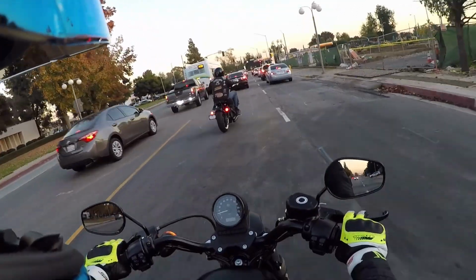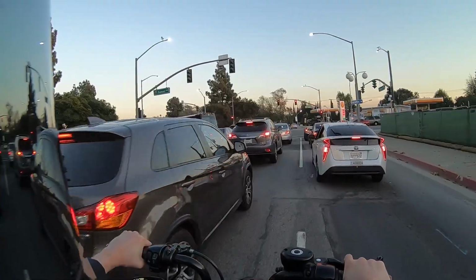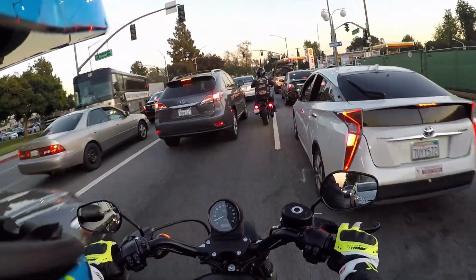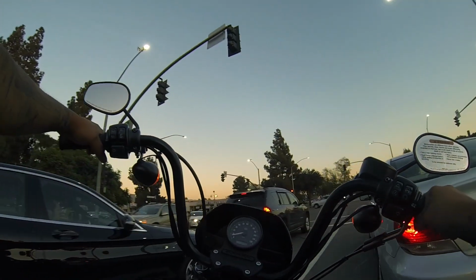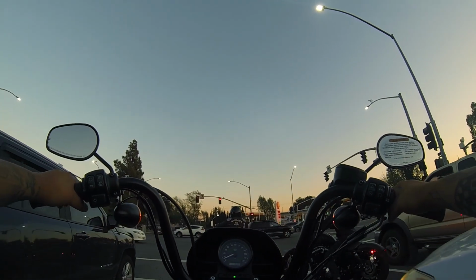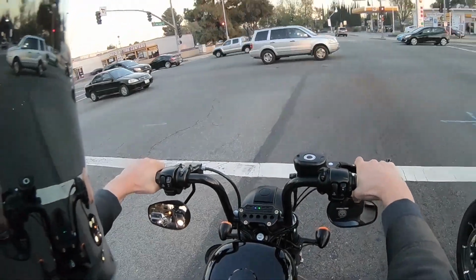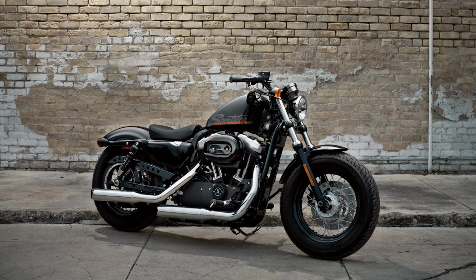So around this time in 2009, after the Nightster had been out for a couple years and the Iron debuted, it was almost like I saw the Sportster sales almost double overnight. It was just like a switch got flicked, and we were seeing a lot more of the younger, newer riders that weren't your traditional Harley-Davidson riders coming into the dealership and picking up these Sportsters. The very next year, in 2010, Harley-Davidson released a bike called the 48, which is a staple in the Sportster family today.